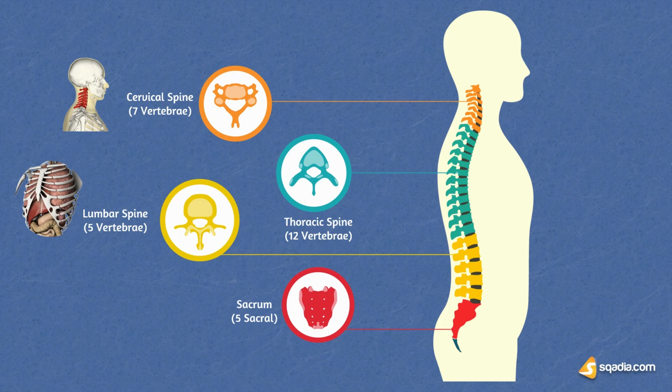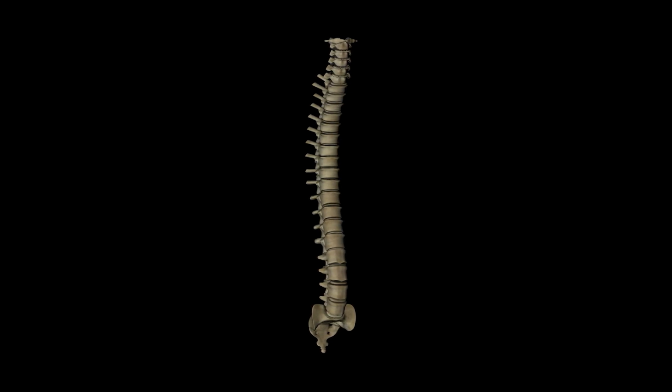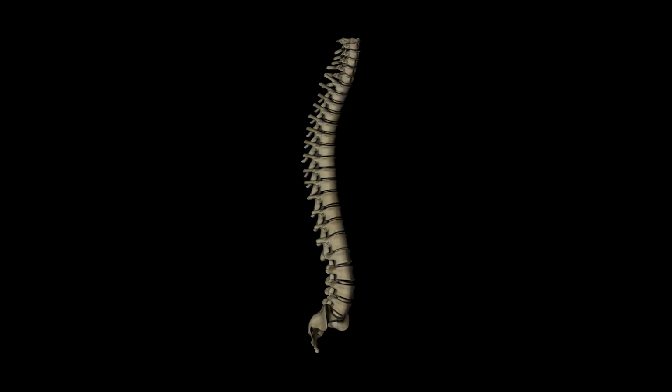Sacral region. The sacrum is a triangular-shaped bone formed by the fusion of 5 sacral vertebrae, labeled S1 to S5. The sacrum connects the spine to the pelvis and forms the back of the pelvic girdle. Coccygeal region. The coccyx, commonly known as the tailbone, is formed by the fusion of 4 coccygeal vertebrae. It is the remnant of a tail found in some other vertebrates.